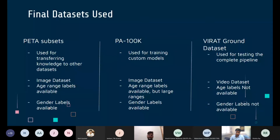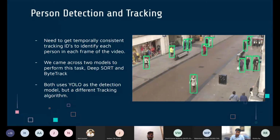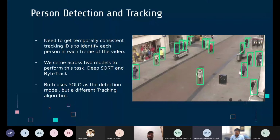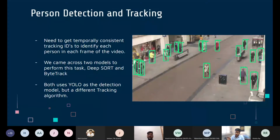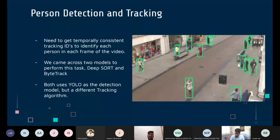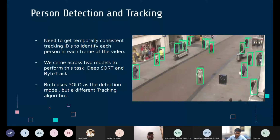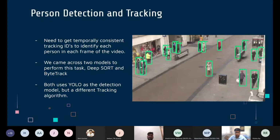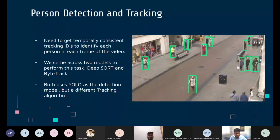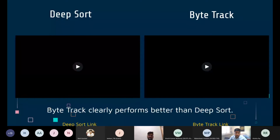Next slide. So for person tracking, you have used YOLO for that, no? Sir, for tracking we have used ByteTrack. Detection is YOLO. Tracking is ByteTrack. Am I audible? Yeah, your voice was breaking in between. I'm sorry, sir. We are using ByteTrack for tracking and YOLO for detections. To give a consistent tracking ID, we are using ByteTrack. Yes, sir. Basically, that gives out a good result in this format.